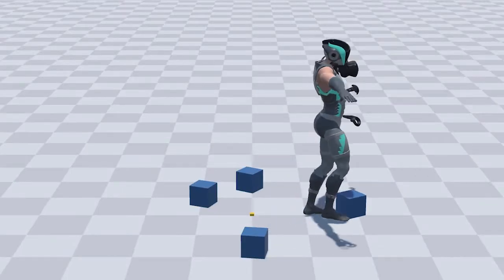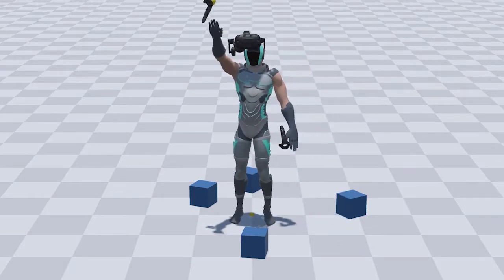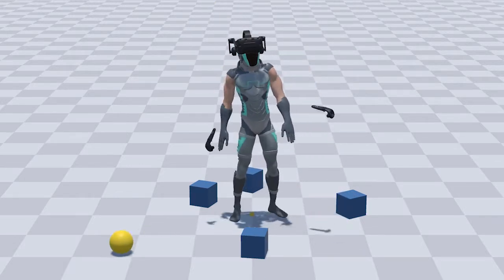In this scene, we put several simulated objects around the character. The user can interact with these objects by stepping on or pushing them.